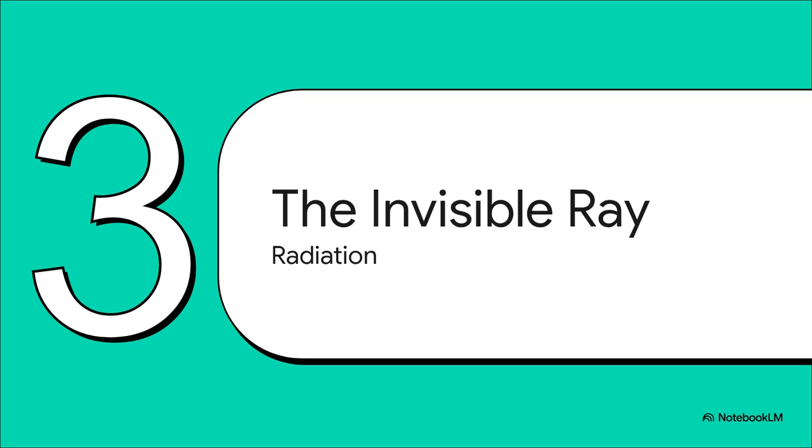Okay, so Pema and Palden are feeling the warmth of the fire. But wait a minute, they aren't touching it, so it's not conduction. And the air isn't really blowing on them in a big current, so it's not convection. This leads us to our third and final heat mystery: radiation.